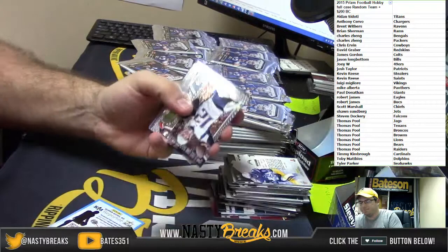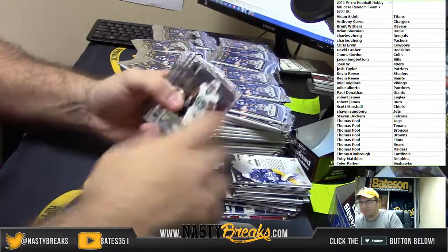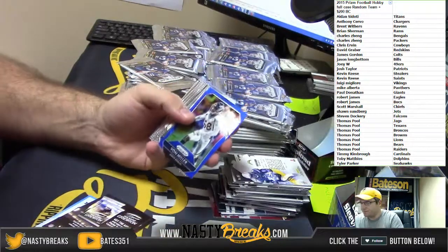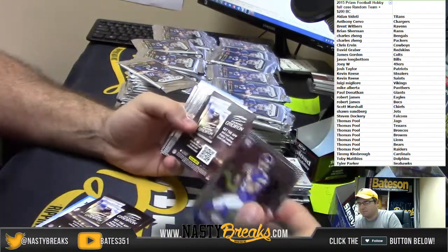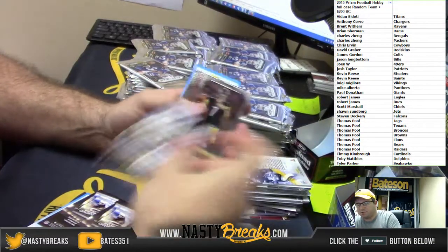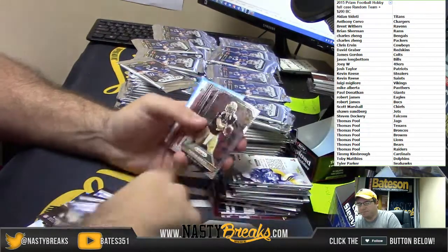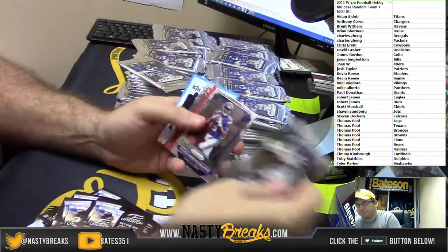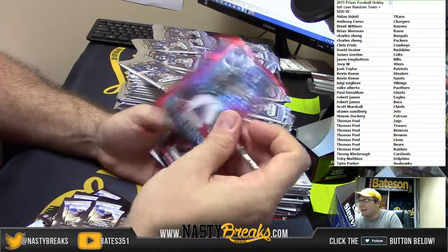Tom Brady, Steve Young or Kaepernick. Todd Gurley. Montgomery. There's a blue Von Miller, not numbered. Aguilar, Coates. Buck Allen, not numbered. Isaiah Crowell, red. Nelson Aguilar, number to 99 for the Eagles.